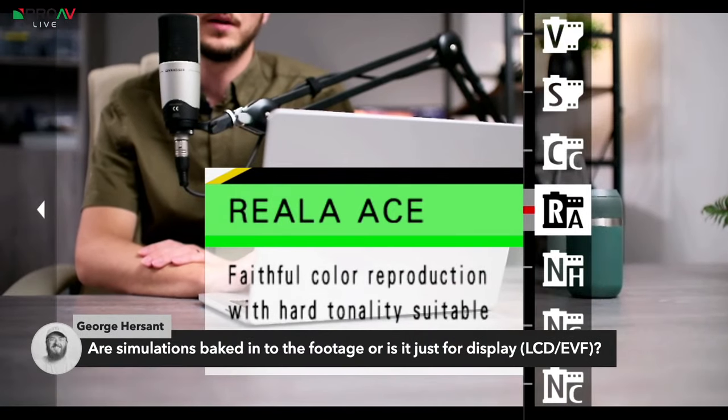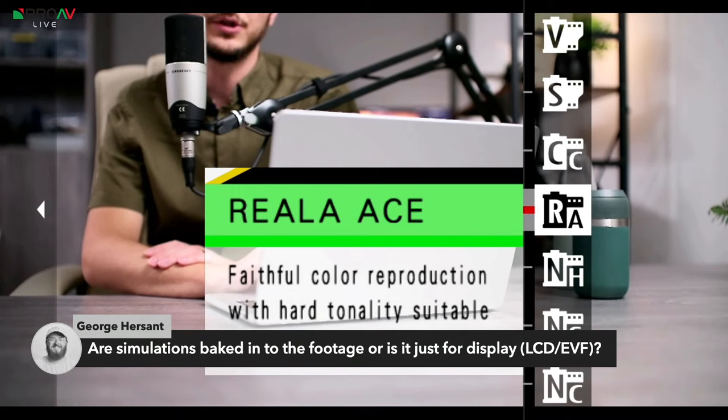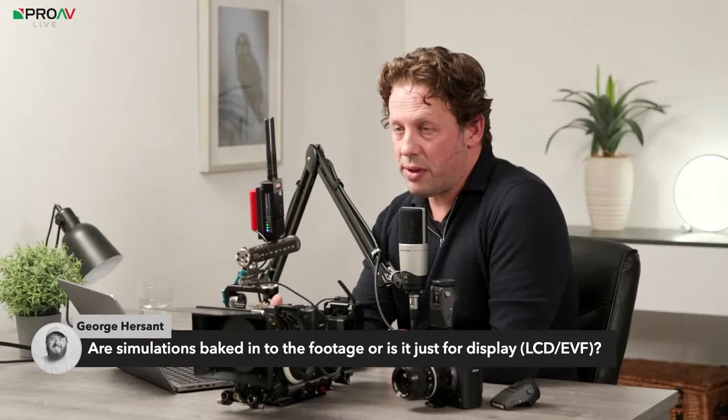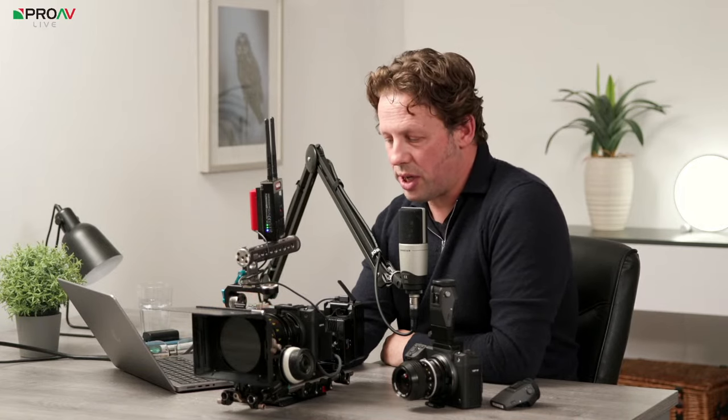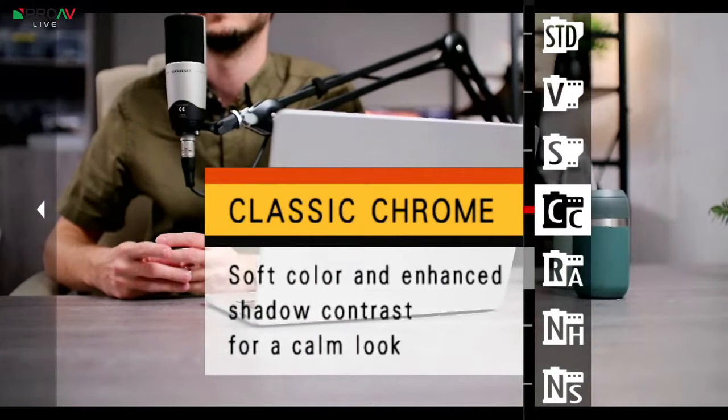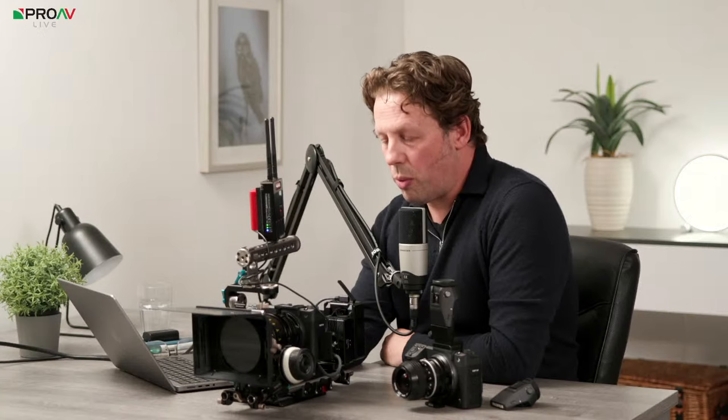George has also asked, are these simulations baked into the footage or is it just for display on the LCD and EVF? These are baked into the footage. So this is not going down an F-Log 2 LUT workflow. This is the opposite of that. This is quick turnaround. Let's make a colour science that I love and let's burn it in. And I don't think you can use them as LUTs for F-Log. No, but that would be a lovely feature.